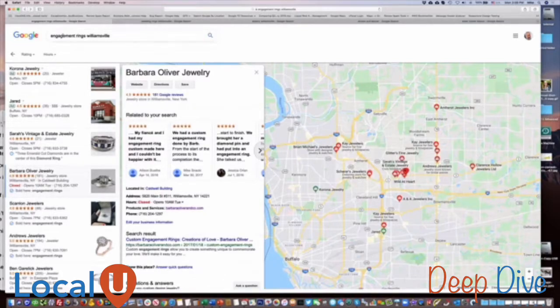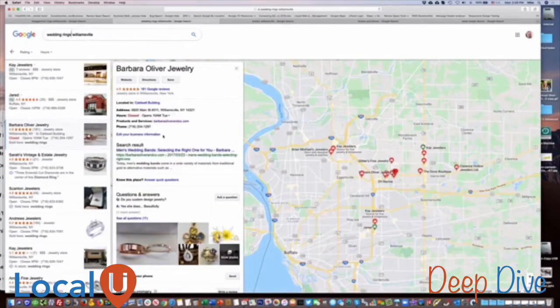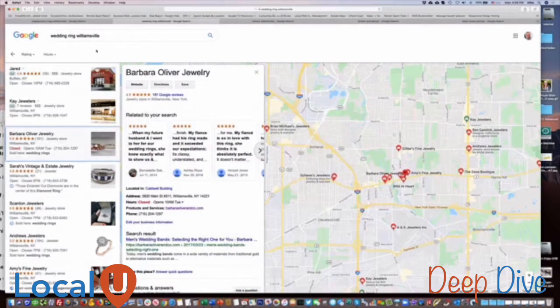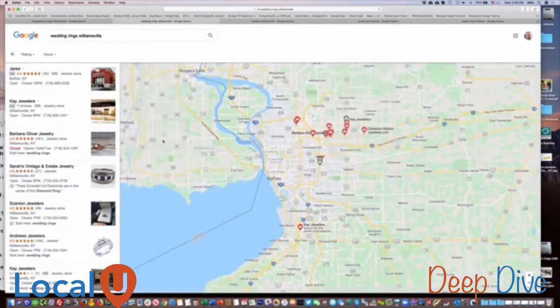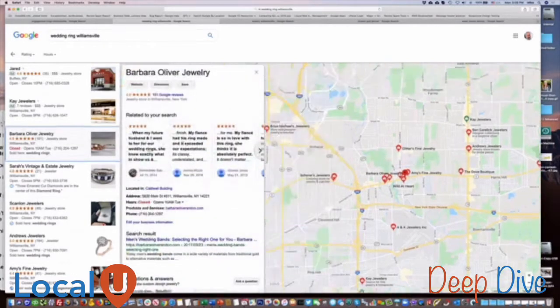And the other is the query seems to make a difference. For example, the query jewelry, Williamsville, does not show the carousel. So it appears to be more intent related around products. And there seems to be some weird stuff with plurals and singulars. For example, this query, a wedding ring, shows the review carousel, but wedding rings doesn't, which is really a little bit strange, given that the review itself has the words wedding rings in it, right? So it's not clear to me quite why it does that.